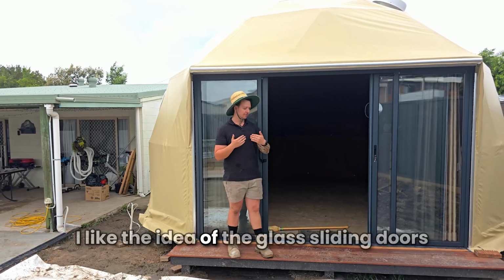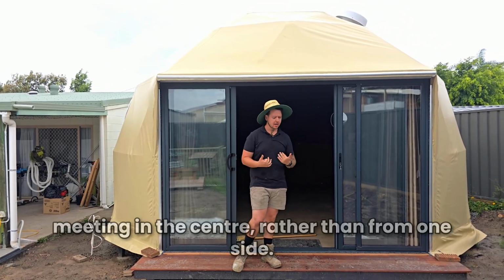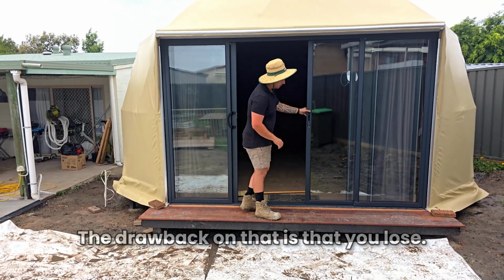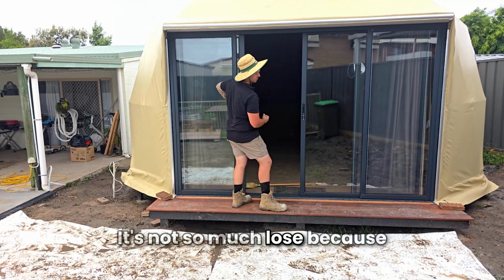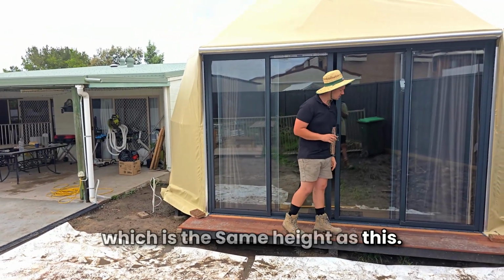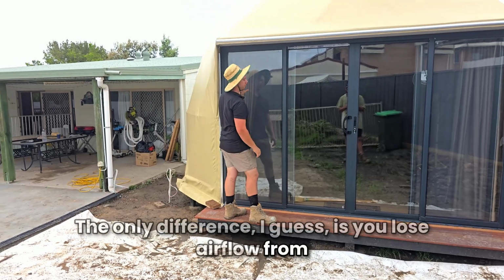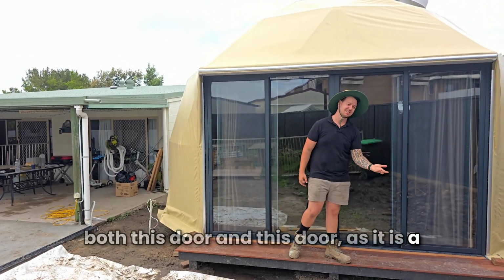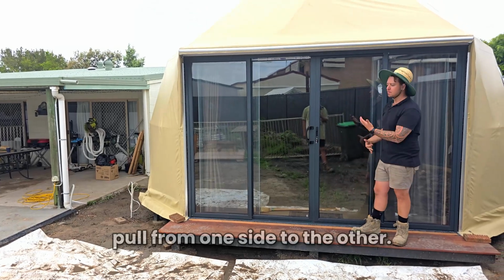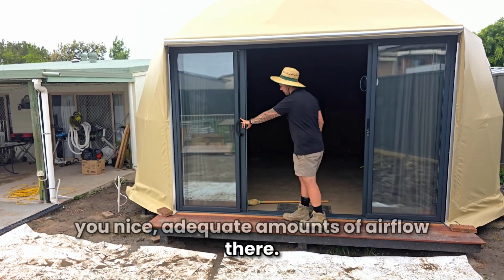I like the idea of the glass sliding doors meeting in the center rather than from one side. I guess there are pros and cons to everything. The drawback is, it's not so much a loss, because our single door is 900 mil wide by 2100 tall, which is the same height as this. The only difference is you lose airflow from both this door and this door, as it is a static door, as opposed to a sliding door, which you'd pull from one side to the other, but then it's not centralized. So I do like this because it gives you nice adequate amounts of airflow there.